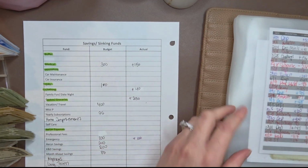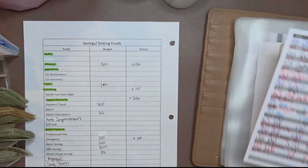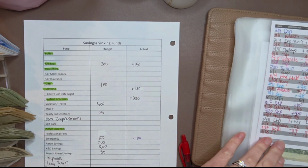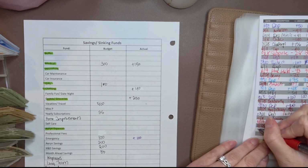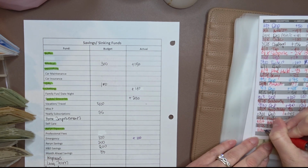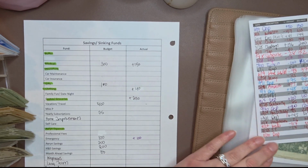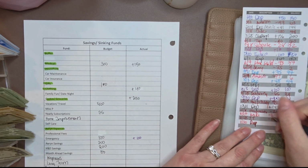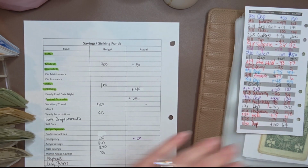I just want to put a little bit into gifts because we are going to be visiting some friends, probably in 2 weeks. They live in PA. And in case we want to bring something with us for them, I just want to have a little money in there. So I'm going to add into here. We have $14 in here. So let me put 50. And that should bring us up to 64.